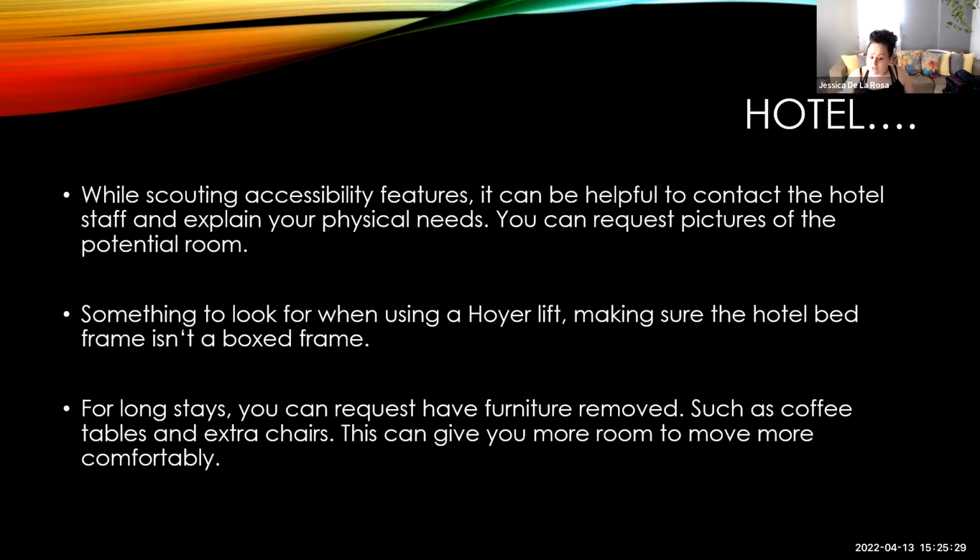Something to look for when using a Hoyer lift is to make sure that the hotel bed isn't one of those boxed frames that's solid, because then the legs don't go underneath. We learned that the hard way.